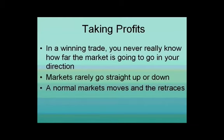Taking profits. This is one of the hardest things, because I've been in plenty of trades where I was up and then suddenly I'm getting out with a lot less profit than what I had. So in a winning trade, you never really know how far the market is going to go in your direction. This is probably one of the hardest skills to develop. Once you develop the right mindset, knowing how to take your profit, take your money, and run, know when to fold them, is one of the hardest skills to master.